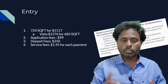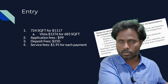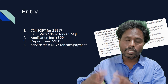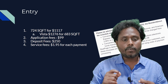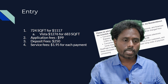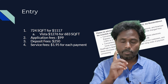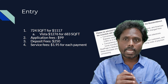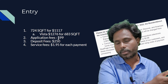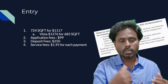I did apply for 2 different apartments. One is Vista at Hackberry Creek, another one is Oaks at Hackberry Creek, the one we are talking about right now. Vista says they're going to give me a 683 square feet 1 BHK apartment for $1,276, whereas the Oaks at Hackberry Creek says they're going to give me a 724 square feet 1 BHK apartment for $1,117. Obviously everyone goes for the better price, right? So I chose Oaks at Hackberry Creek over the Vista.